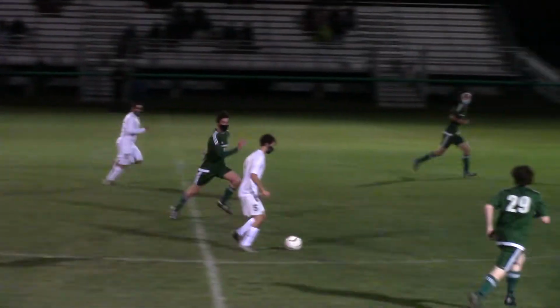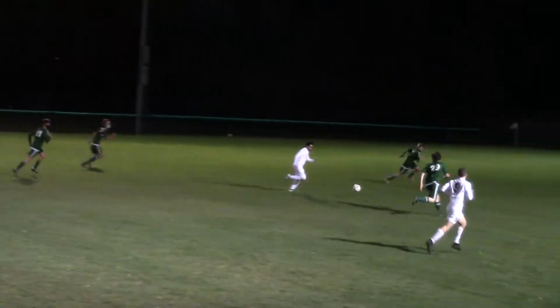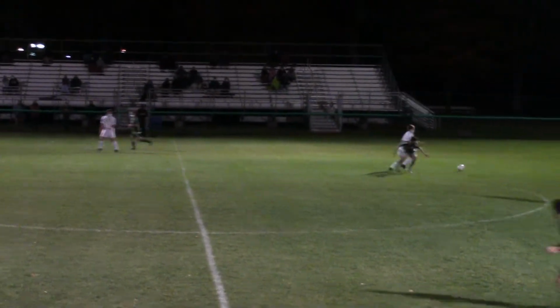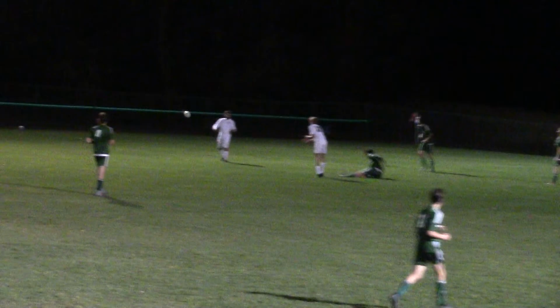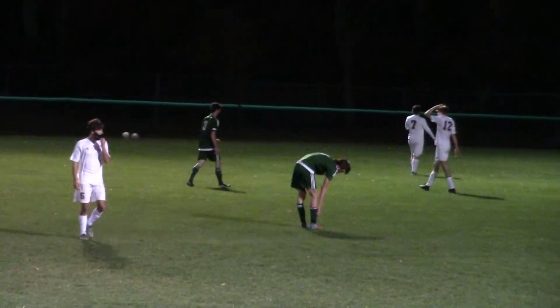O'Donnell one times it back to Ross. Ross does a step over. Now he takes it to the middle of the field, trying to find O'Donnell. Cleared out by Santor over to Juno. Juno gets it to Connors. Connors has it taken away by LaValle. LaValle working his way to O'Donnell. O'Donnell trying to go back to LaValle, and it goes off the sideline. So a throw in for the Cougars.